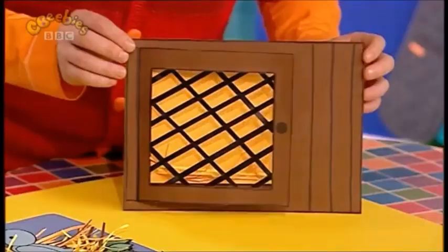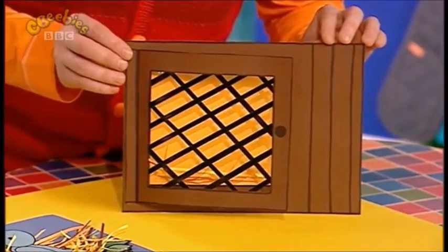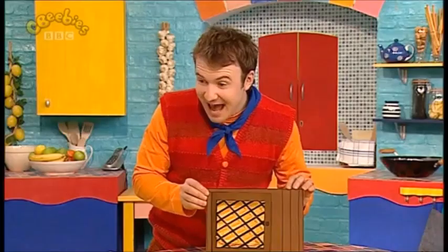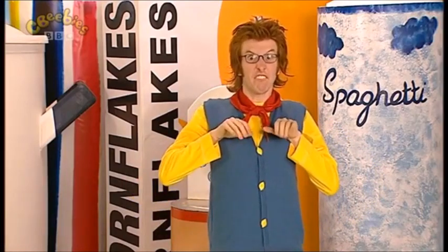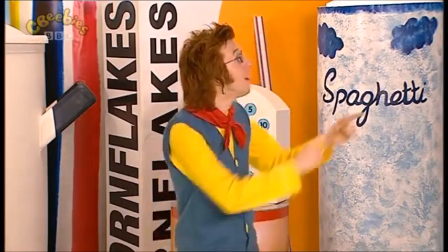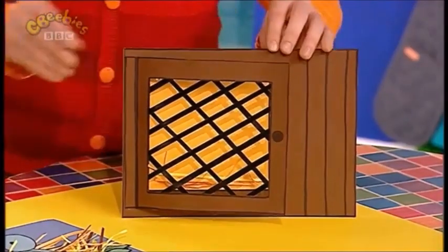Here we are. What animal lives in here? That's a hutch. Yes, and the animal that lives here goes... Someone who lives in a hutch and goes... Oh, a rabbit! A rabbit lives in a hutch! Yay! Well done, Small. It is a rabbit.